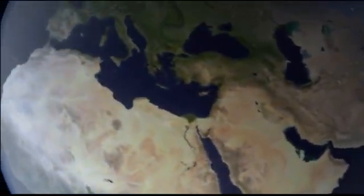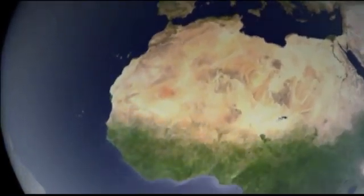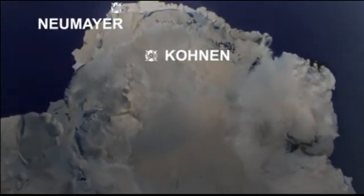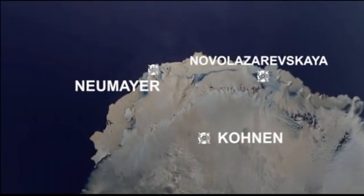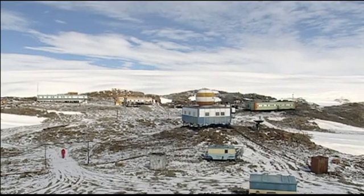30 countries are running a total of about 65 research stations in Antarctica. So in the polar summer, between December and February, the number of people living and working on the continent rises to more than 4,000 men and women. The Russian-based Novolazarevskaya has become the gateway for researchers flying in from South Africa. From there, it is another 740 kilometers to the permanent German base Neumayer, and 540 kilometers to the summer station Konen, where climate researchers from Europe want to extract one of several ice cores from the glaciers of the continent.